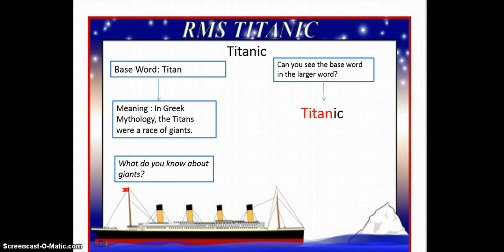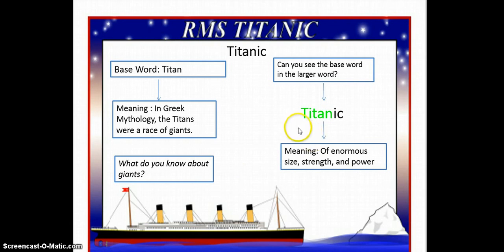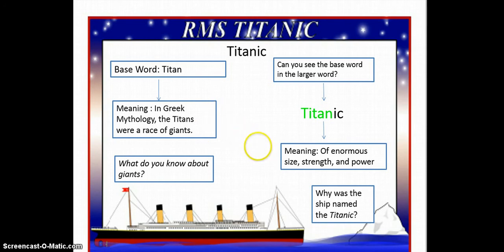Now let's take a look at the word Titanic again. Can you see the word Titan in the word Titanic? The word Titanic means of enormous size, strength, and power. So I can see how the meaning of the word Titanic is related to the meaning of the word Titan. So based on what you know about the word part and the definition of the word part and then the definition of the word Titanic, why do you think that this ship was named the Titanic?